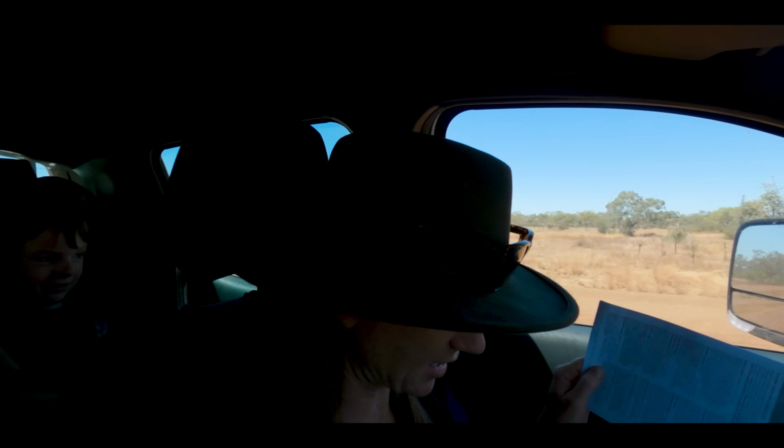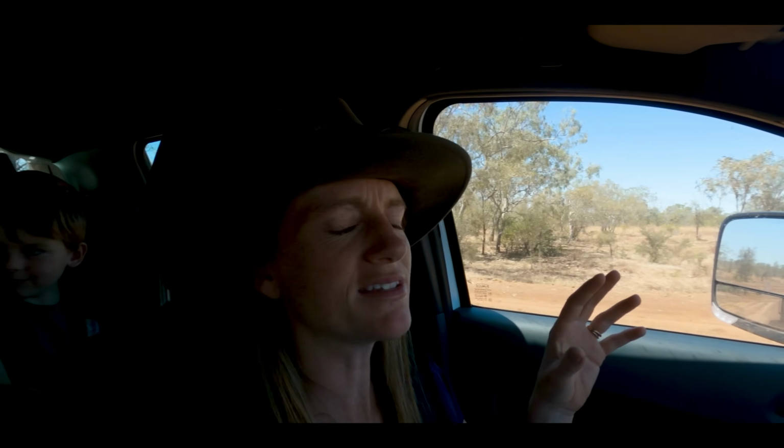It's pretty much in this range that we're in now, which is the Leopold Ranges. It's been the first time coming from the Kununurra side that we've seen decent sized boabs, but they've all sort of been hidden in and amongst other trees, so they haven't been standalone giants that I'm hoping to get a photo of.